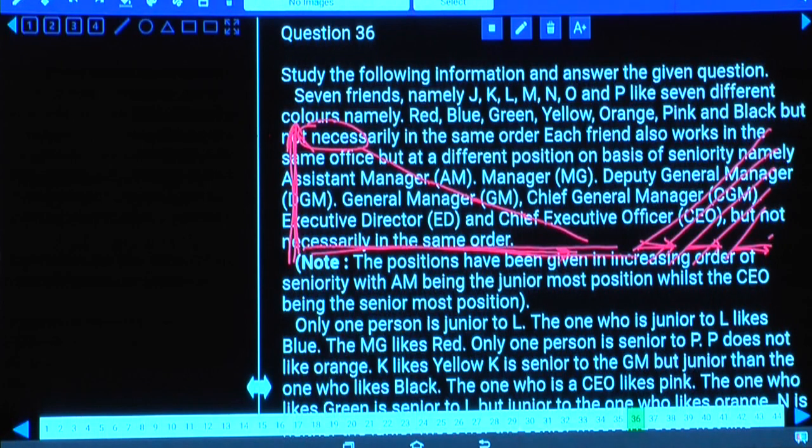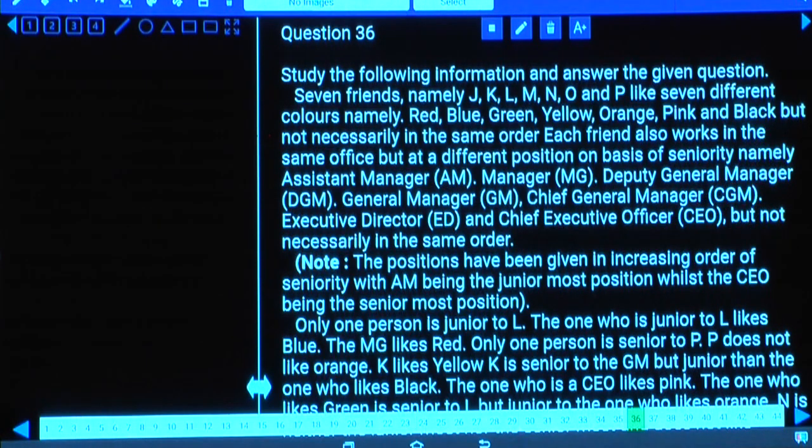Yes, 36 to 40. Now question number 36 to 40, how many persons are there? In total we have J, K, L, M, O, N, P, the 7 persons, and these 7 persons like 7 different colors, red, blue and so on, and each friend also works in the same office but at a different position on the basis of seniority. Now write down this one, seniority, namely assistant manager, manager, deputy manager and so on, CEO and so on. But not necessarily in the same order. Now all these are in the ascending order of their seniority.